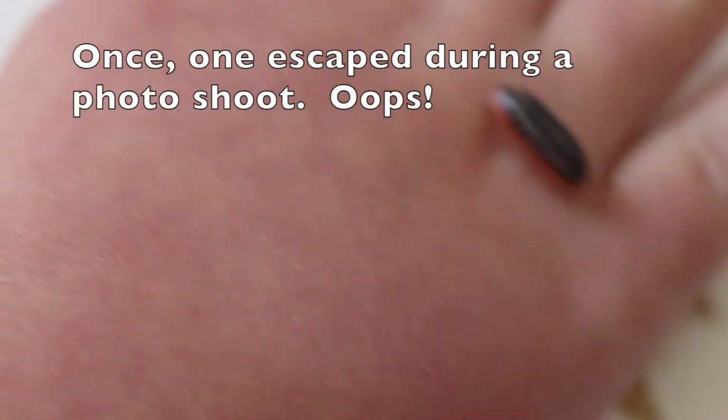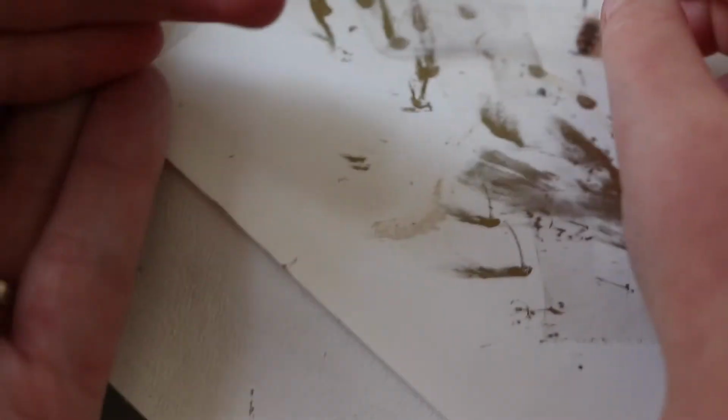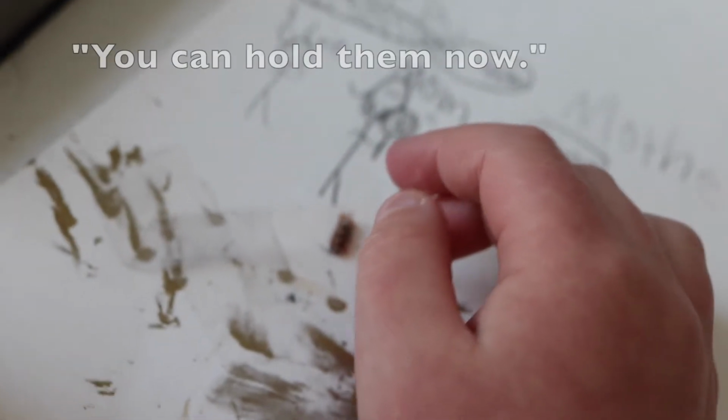Okay. Where are you going? Little escape artist here. Okay, I've lost another Montenegro this way. We don't want it to happen again. Get him. Careful. Look, you're losing two. Careful. Look at how cute they are. They're so sweet. Oh, my camera work is not great. There we go. I can hold them.